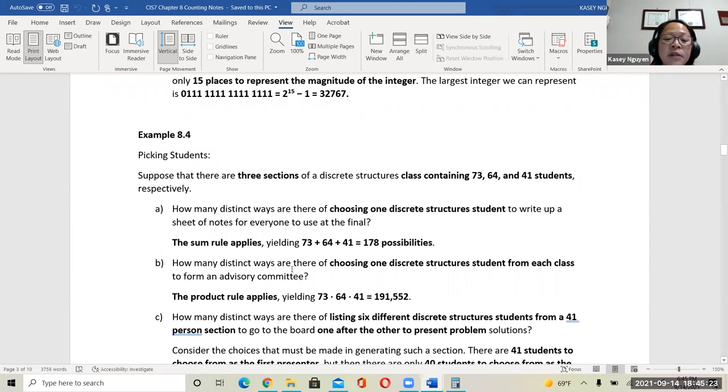Then you would look at case B. When we want to choose one student from each class to participate in a committee, because we're picking one from each class, then you have multiple consecutive choices from the alternatives of the group, and you would apply the product rule. 73 times 64 times 41, which gives you 191,552 ways to pick one student from each class.